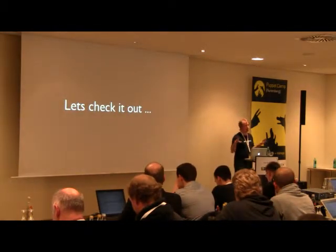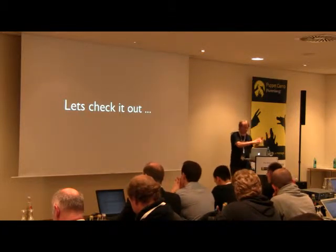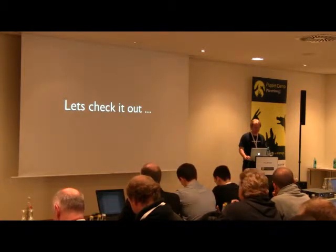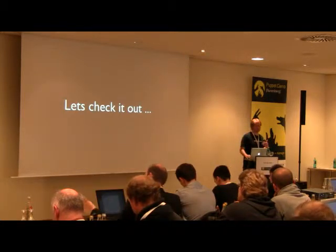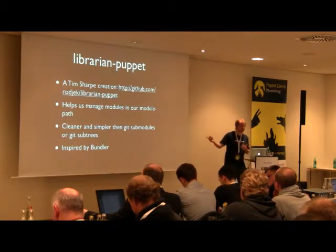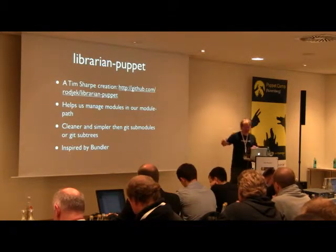Puppet module tool is great. It's actually inherited from an old tool that James was involved in and Kelsey took on and integrated into Puppet. And that's awesome and everything, but it doesn't solve the problem of trying to manage modules in your Puppet environment. So as Patrick mentioned briefly, and I'll give a quick demo of, there's this tool called librarian-puppet. Again, Tim Sharp. We didn't need to hire our own people. We just get Tim to do everything.